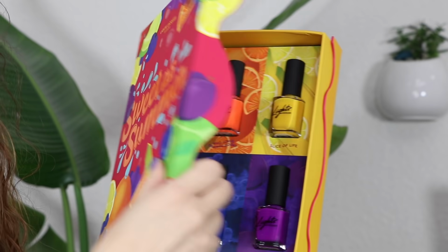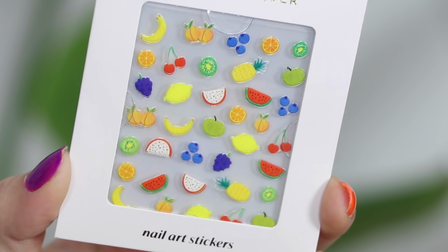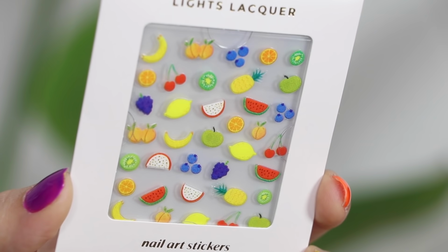And if you buy the PR box, not only do you get the collection in the box, it even comes with our little PR card that we're sending to influencers, but you have our new fruit stickers inside. We just launched nail stickers today as well, and they are so freaking adorable. If you guys like them, I will come out with more in the future. The stickers just came out so adorable. You have a bunch of fruits here, and they look so cute on the nails.